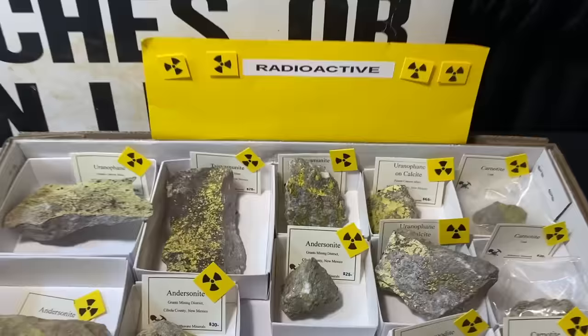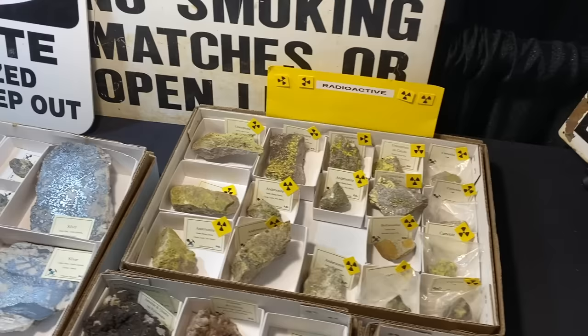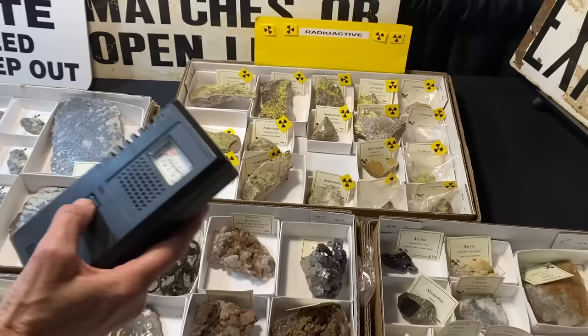I love the sign. Take care, this is very radioactive. You think very, very? Yes. Like if you touch the raw mineral with your hand, you should go wash your hands. I shouldn't lick my fingers or anything. I would suggest it. Don't make a tincture out of it. It's awesome. On the detector, these go pretty hot. Spicy.